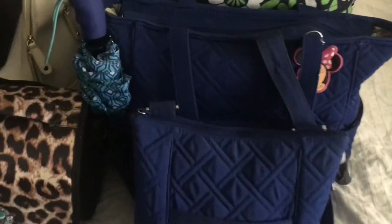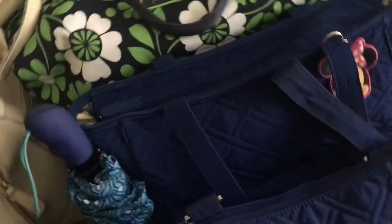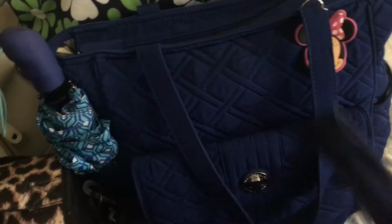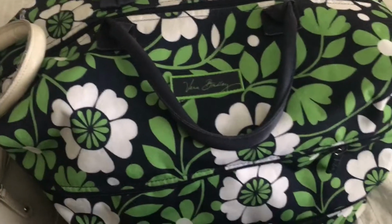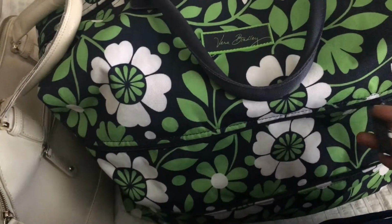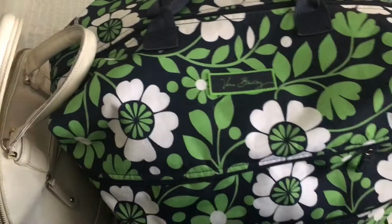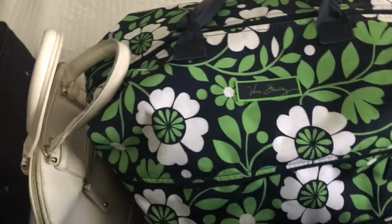Okay, we're packed up and ready to go. Got my camera bag, got my pocketbook, my travel bag, my Vera Bradley. Actually, all three of these are Vera Bradley. This is Vera Bradley. This is Vera Bradley. And I love this. It could actually be smaller, but it has a little zip that you can expand it. And I've had this a few years, and it's one of my favorite weekender pieces.